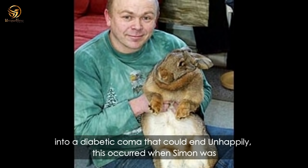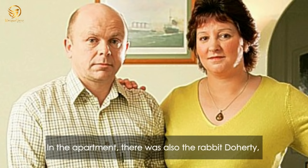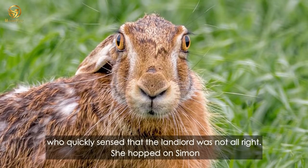Number 6. Somewhere we can expect loyalty and courage from a rabbit. So it was until the day a man named Simon fell into a diabetic coma that could have ended unhappily. This occurred when Simon was relaxing on the couch in his apartment. His wife Victoria was nearby and was sure that her partner had fallen asleep after a hard day's work. In the apartment there was also the rabbit Dougherty, who quickly sensed that the owner was not all right.